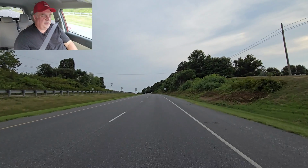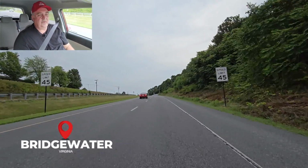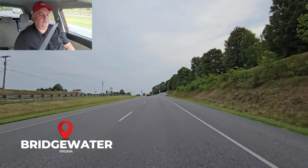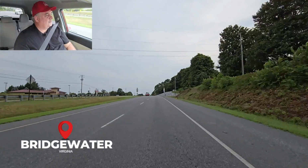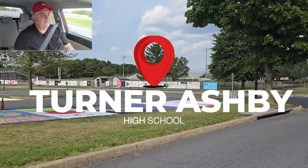All right, so we are just outside of the north side here on Bridgewater, right on Highway 42, also known as the Scenic Highway. You drive up and down it, you'll find out why. But as we come into town, just before we get to the edge of town here, we got Turner Ashby High School here on the left-hand side.